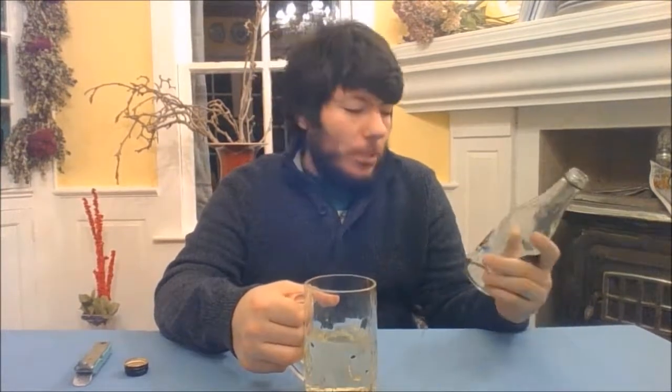Oh yeah, I like this. I would drink this again, although these are probably fairly expensive. I forget how much I paid for this. I think it was on sale or something, a couple bucks for the bottle, $1 or $2. I would get this again. I like it.